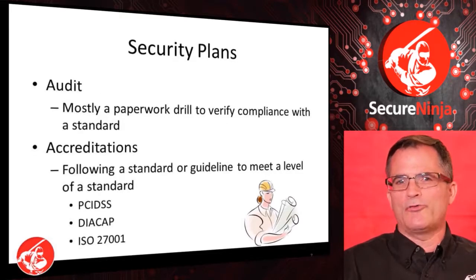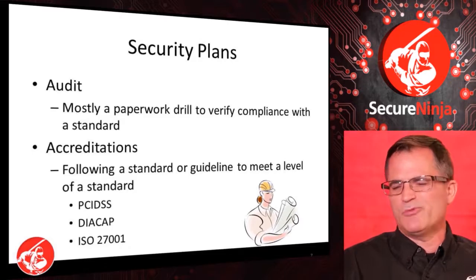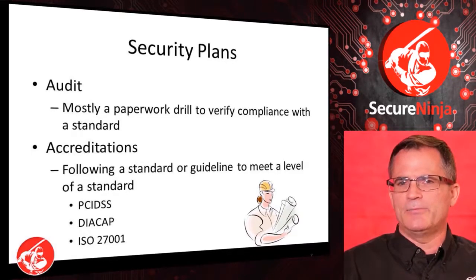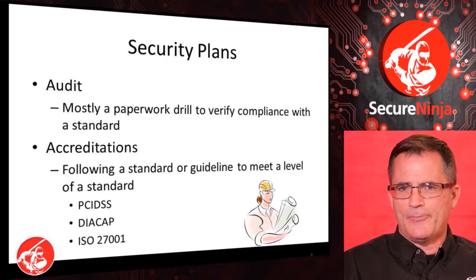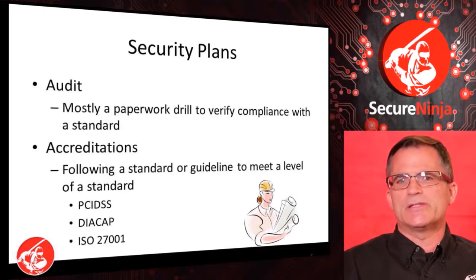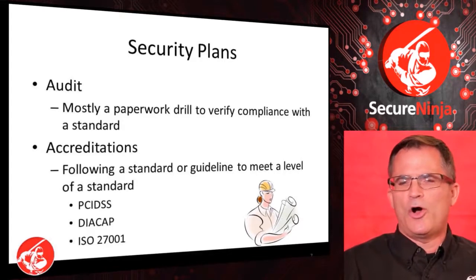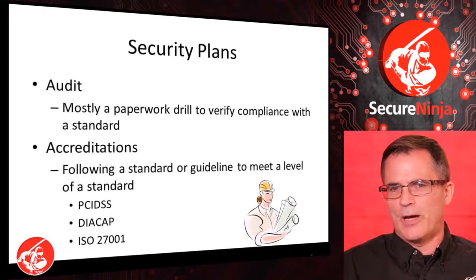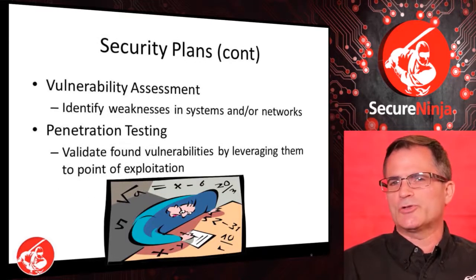So we do this as part of what we call security plans. We have an audit, which is pretty much a paperwork drill. This is your compliance with different standards. You have a lot of different standards out there. You have accreditations, which follow a standard or guideline to meet a level or a standard. You have PCI DSS for the payment card industry. You have DIACAP for the Department of Defense and their networks. And you have ISO 27001, which is an international standard on security compliance. All of these are part of what we call security plans. From the hacking standpoint, we want to break any type of compliance standard by breaking the limit or the boundary of that standard.